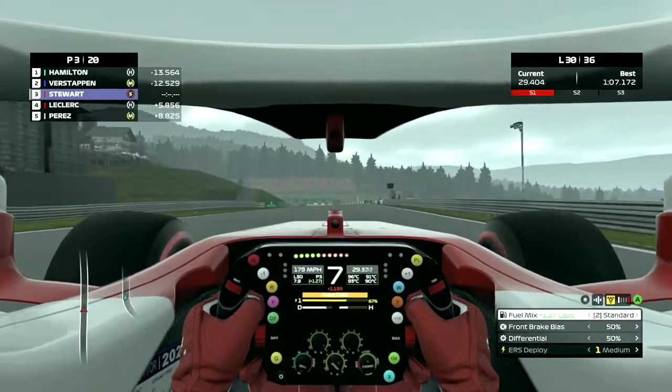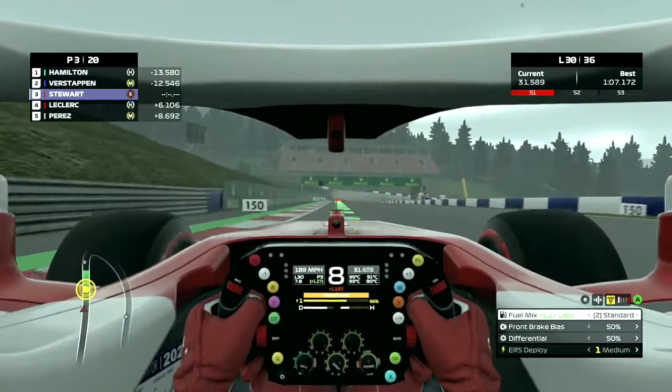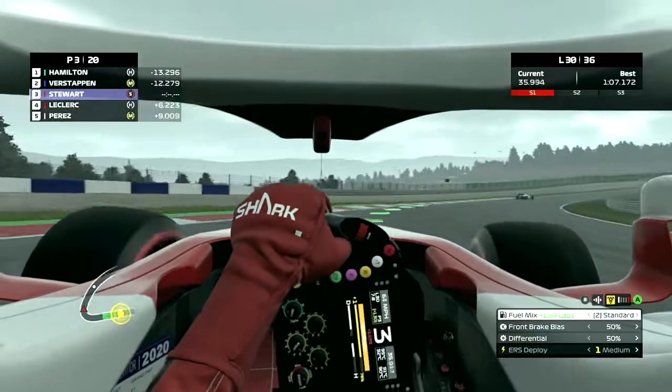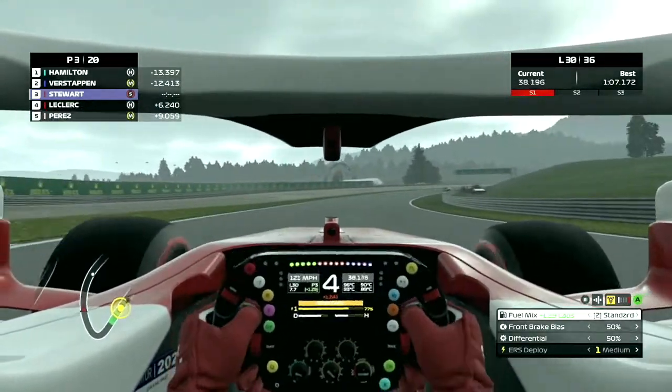I don't know who this is. I'm assuming it's one of the Williams, probably Latifi. It is one of the Williams. We're coming up to lap.